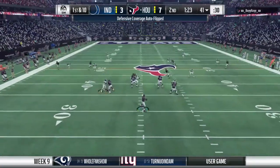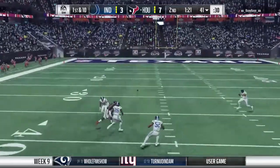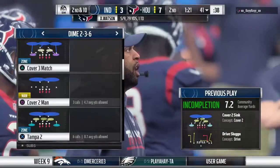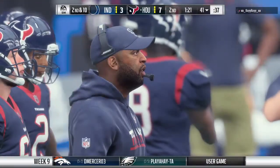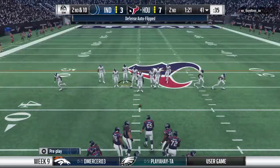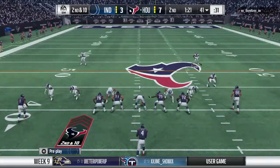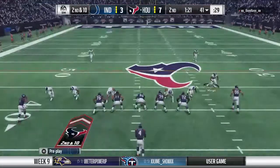On first down, Watson. And this one is incomplete. Well, too much oomph, too much mustard there on that pass. They really turned it loose, didn't they? Really cut loose with that one. Sharp, strong. Didn't lead to a completion, though. Made it very difficult.